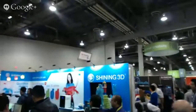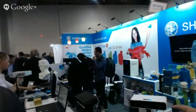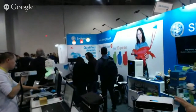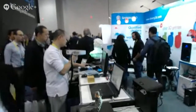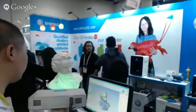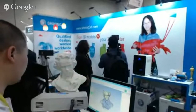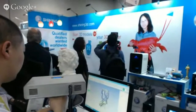Hanging over here. I talked to them yesterday. So it looks like... Can you see that, Chris? Yeah. So it appears that they also make a scanner. So maybe we'll get a chance to actually talk to somebody. But we can see him actually. So it looks like it's a projected pattern type scanner. Looks like he's scanning Beethoven. Let me see if I can get in there and look at his software. So it's interesting. It's kind of like the Artec. Quality looks pretty good. You seeing that?